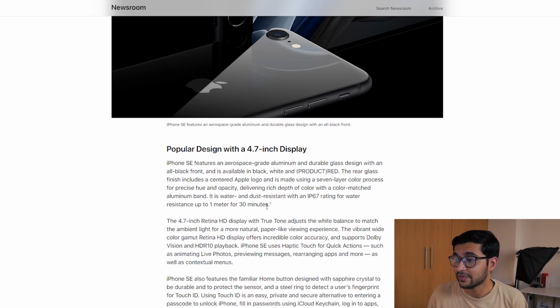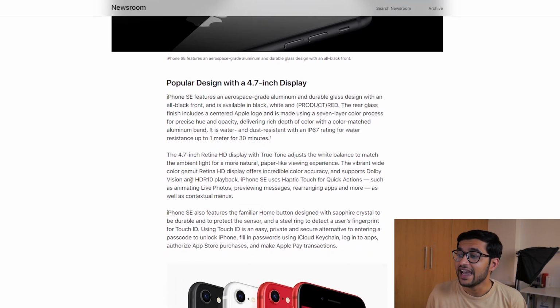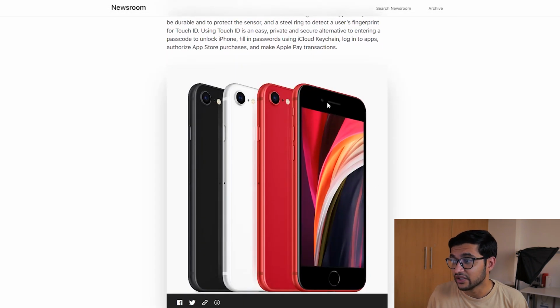Now in terms of actual display quality, you get both True Tone HDR10 playback as well as haptic touch. So with the inception of the iPhone SE, the iPhone 8 and 8 Plus are now finally gone, which means 3D touch is finally gone from the Apple ecosystem, replaced completely by haptic touch. Apart from that, you look at the front screen, it's got a black bezel this time around. I remember the iPhone SE from previous generations having the white bezel, especially coupled with this red color. So the black and red color is a great look in my opinion, but of course you've got no notch.